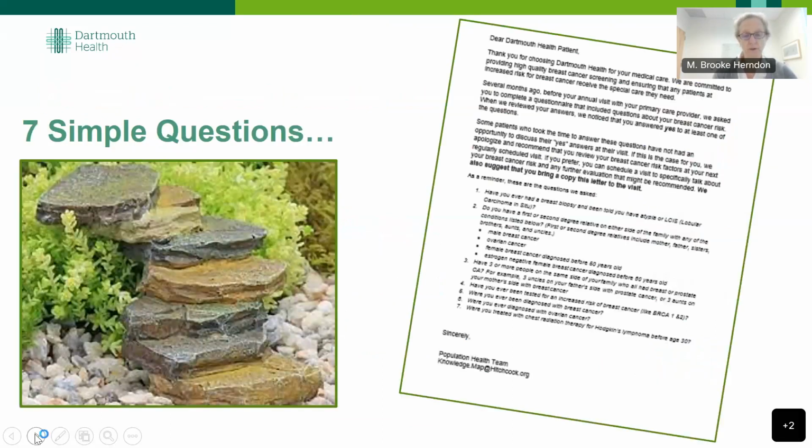To help answer this question about breast cancer risk, we included 7 questions in a survey that you answered before one of your annual clinic visits. The questions we asked about breast cancer are shown in the letter that we sent you. If you answered yes to one of these 7 questions, your provider might recommend a referral for you. There are 2 types of referrals that might be helpful. The referral could be to a genetic counselor who would talk with you about genetic testing, or if you've had breast cancer before, the referral could be to a breast specialist. I'll review these 7 questions with you now.